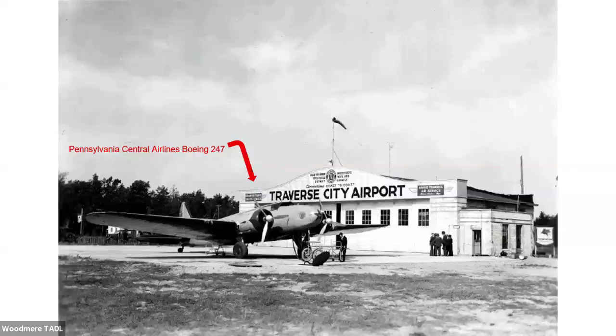But here we've got Pennsylvania Central Airlines, Boeing 247. Interesting tidbit about these aircraft is that they only had about 14 of them with Pennsylvania Central. I'm able to tell this is Pennsylvania Central Airlines Boeing 247 on account of the fact that it's got one little small symbol that resembles the Pennsylvania Central Airlines logo. Also, they were one of the only airlines to utilize this aircraft. At the time, they weren't the best aircraft. They actually all got grounded for a time before they started flying again.